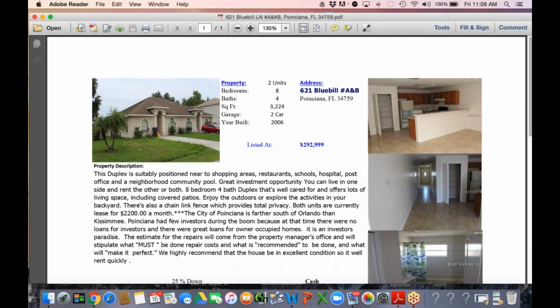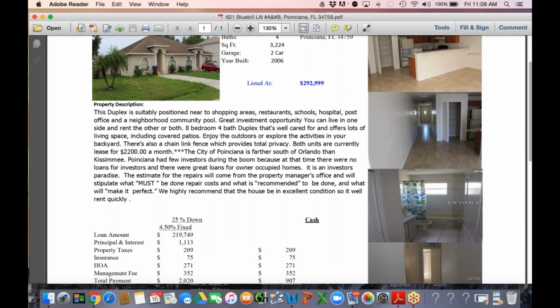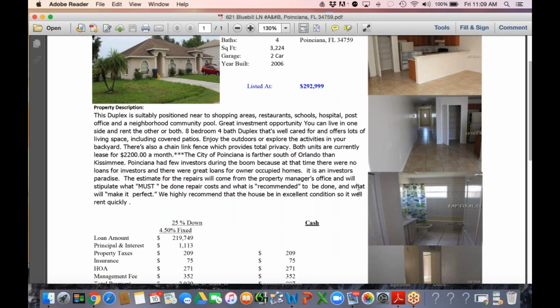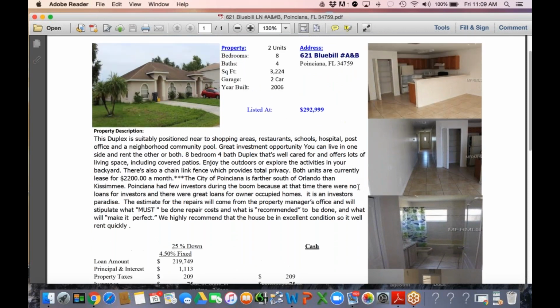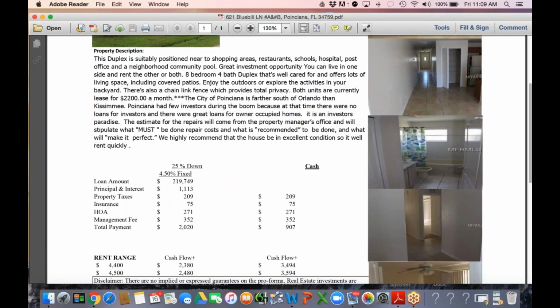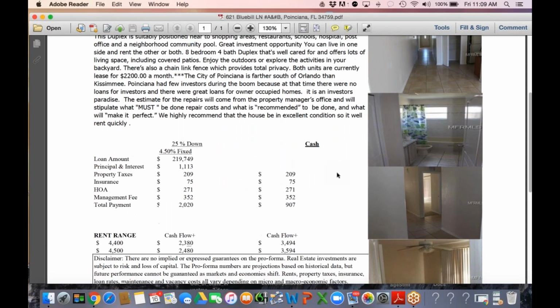So I don't want to go over too much of the description. You can read it on your own per the links that I attach on this particular newsletter for you. But suffice to say, this is a very good location. I consider this neighborhood an A minus neighborhood, B plus type. The tenant is paying, on each side, $2,200.